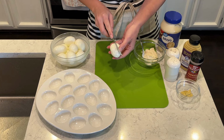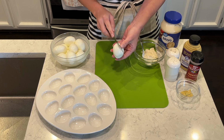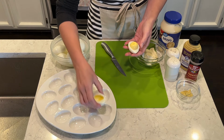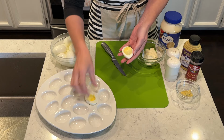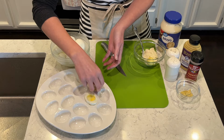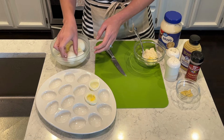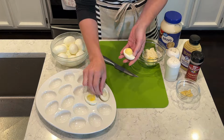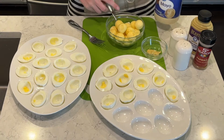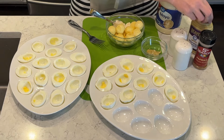I'm going to be careful so that they still stay intact, but I have half a cup of mayonnaise in my bowl already, and I'm going to save all of the yolks for the center filling. So after I have all of these eggs opened up, I will make the filling and just put a dollop into the center of each one. So nice and healthy low-carb appetizer.